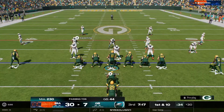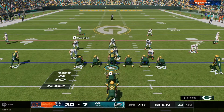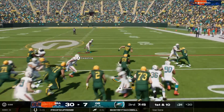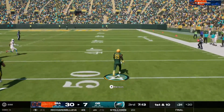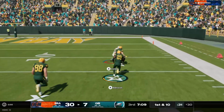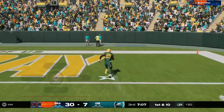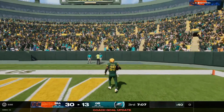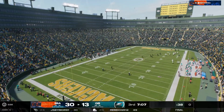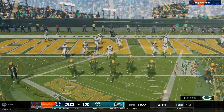They'll come up here, 1st and 10. A give. Here's Benson. He's inside the 35. And they're not going to run him down. He goes all the way. 70 yards. Touchdown, Green Bay.